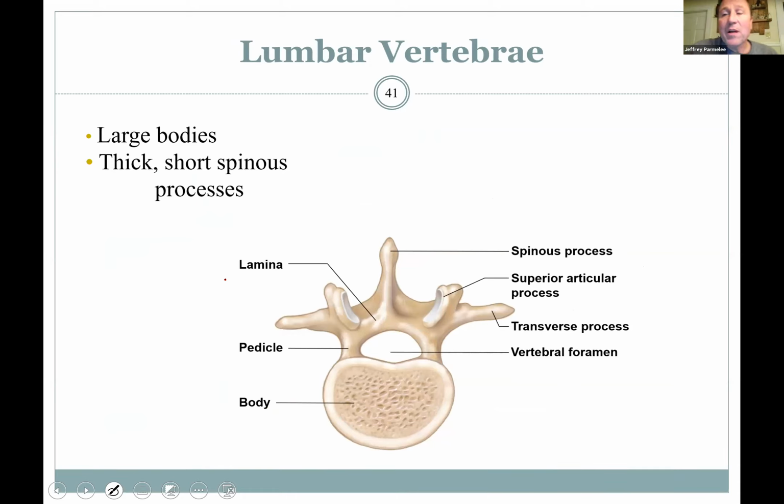Then we usually have 5 lumbar vertebrae, L1 through L5. And you can tell these because they just have huge, chunky bodies. And you can tell the transverse and spinous processes are massive but short. Yeah, can't miss a lumbar vertebra. They're really big. And usually we have 5.